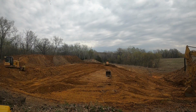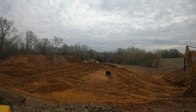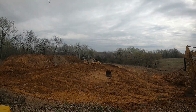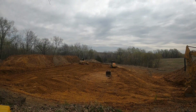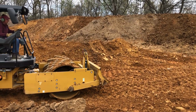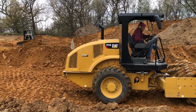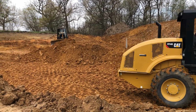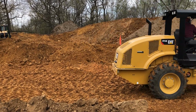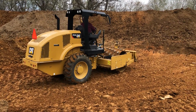For the actual compaction, I opted to have Rodney use a sheep's foot, which is a vibratory roller with knobs, which concentrate the force of the machine on a small area. And you can see that in the little clip here. I also considered just having him do a track walk with his 52-ton excavator, but ultimately decided that the foundation was not a place I was going to cut any costs.